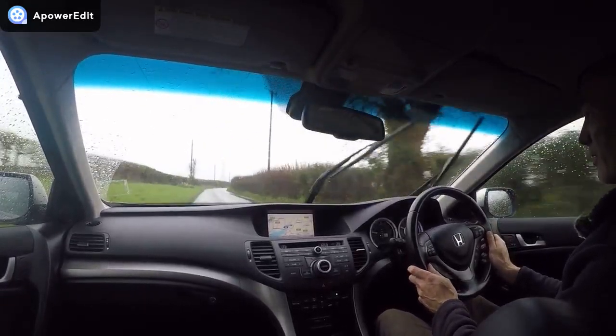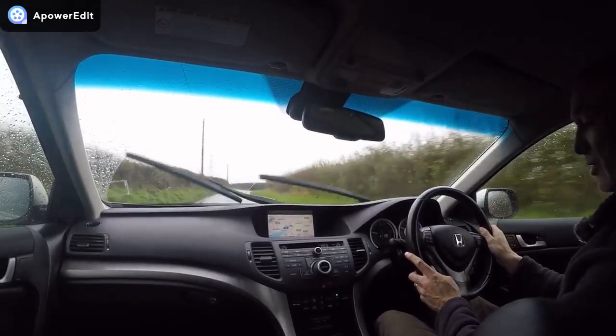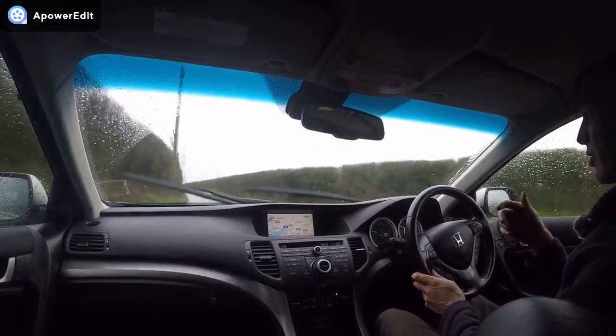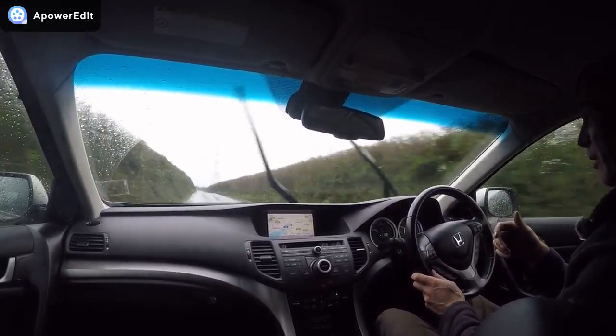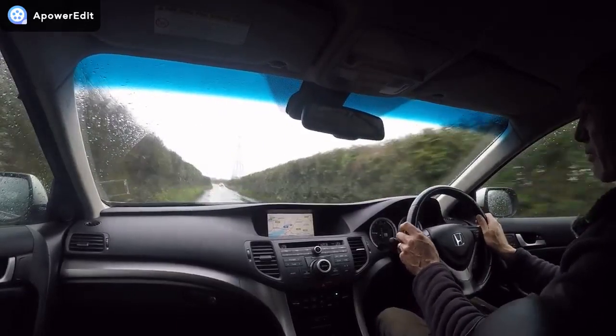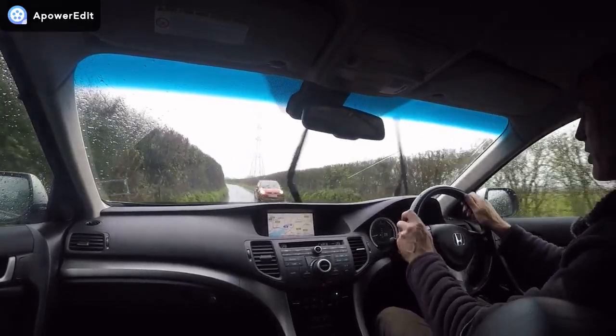Automatic gearbox, obviously Honda's own. Again, lovely gearbox, really nicely matched to the engine, by the way. So the gear ratios are well chosen to give you the best mix of performance and economy, and they've done a lovely job in that respect. Gear changes are really, really smooth, as they should be.